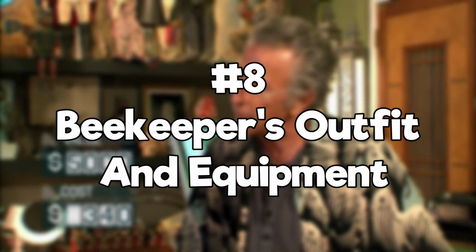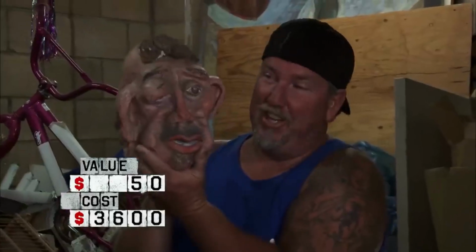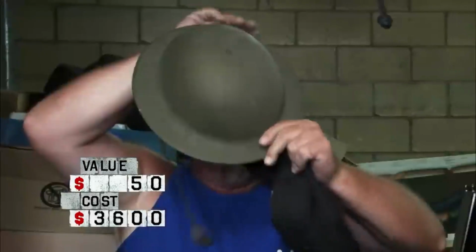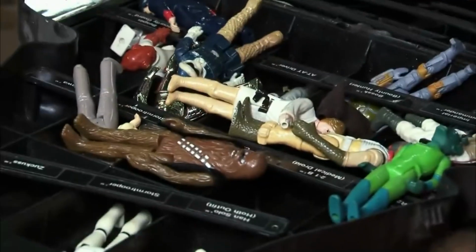Number 8. Beekeeper's outfit and equipment. Whenever a bidder takes a gamble on a storage unit, they expend a lot of time, resources, and money on something that could turn out to be a dud. One of the key rules to be followed when planning to bid is that you shouldn't touch anything within the unit, but you can take a look around the room before bidding starts.